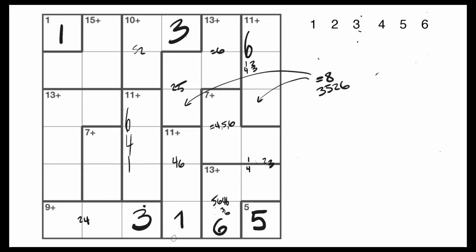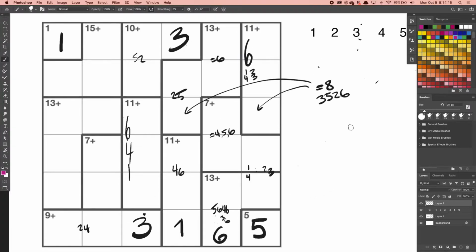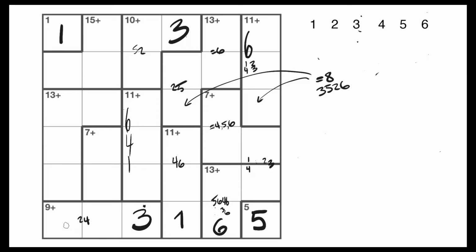I think what I want to do, I'm going to pull out a different color. I'm going to say, let's assume that this is 2 and 4. Where can we go from here? So if this is 2 and 4, let's go up this way and see if we can't find a contradiction. The reason I'm doing this is 2 and 4, it's either one or the other. It's 2 and 4, it's 4 and 2. So if it's 2 and 4, we should be able to progress and find a contradiction somewhere and then move from there.